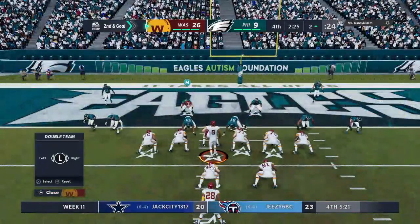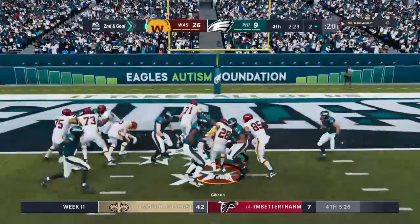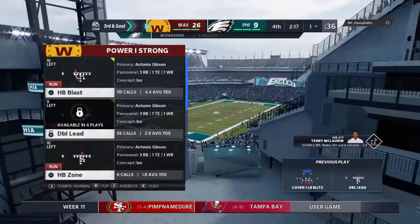Second and goal, and they will try again from the 2-yard line. They'll try to run this one in. And he pushes forward but comes up short of the goal line as he'll get a yard down to about the 1. Short of the goal line.